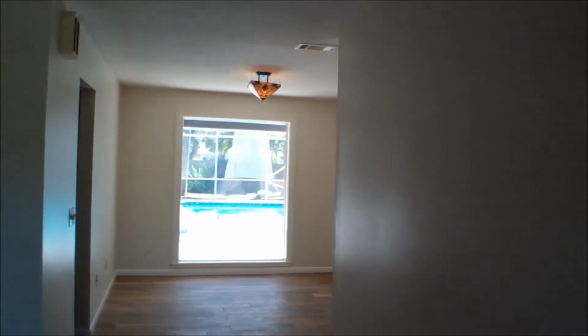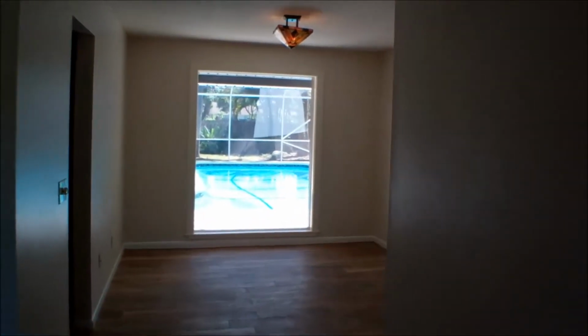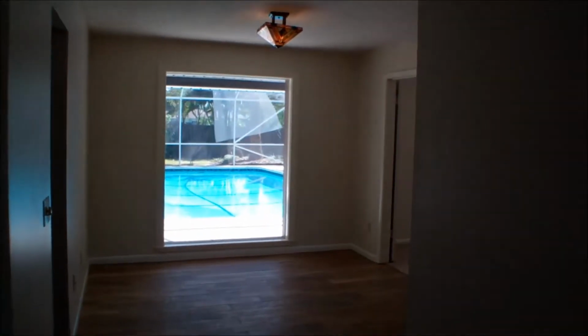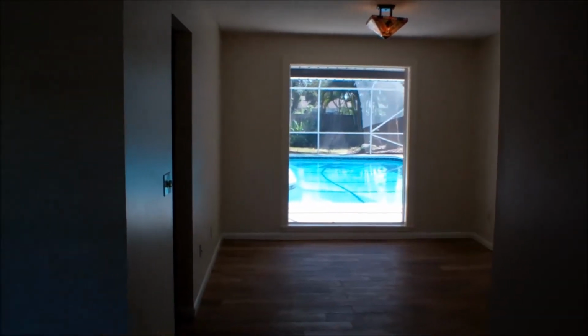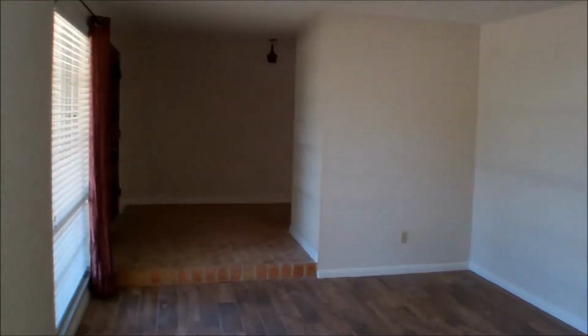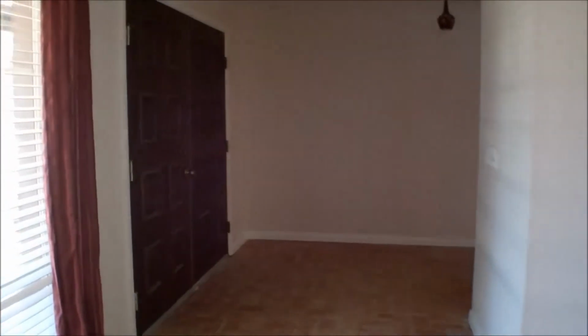As we walk through the formal living room, we then get to the formal dining room, which you can see has a great view of the pool out back, and we'll take a look at that soon. What I'd first like to do though is take us back to the front entry so I can walk you into the main living area to show you the kitchen. The kitchen just had new granite countertops put in.